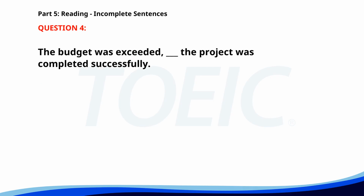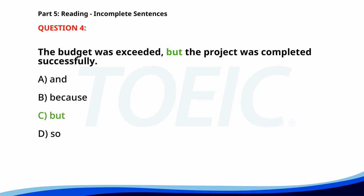Number 4. The budget was exceeded blank the project was completed successfully. A. And. B. Because. C. But. D. So. The correct answer is C. But.